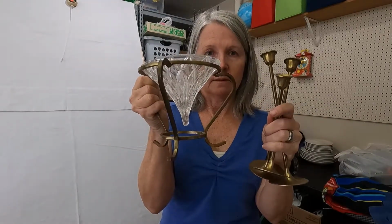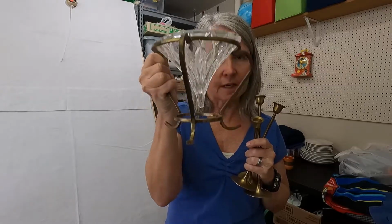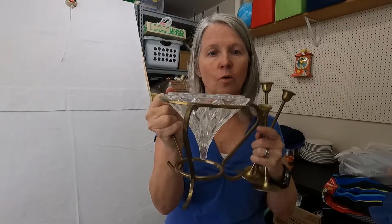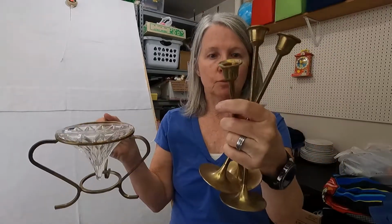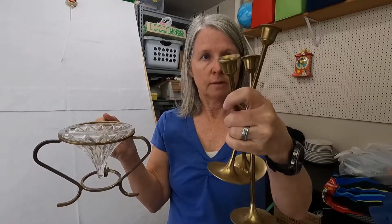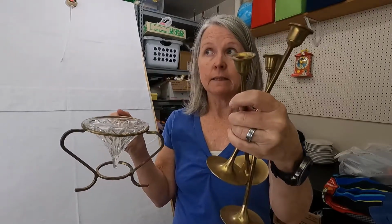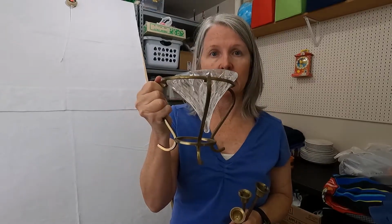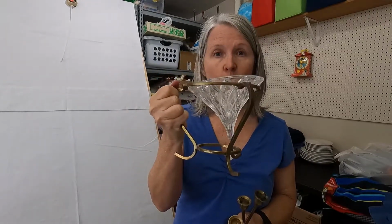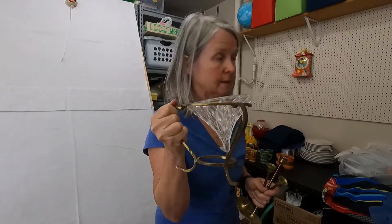So these 2 may end up in our vendor's booth just because I don't have a pair for them. And brass. Not quite sure about this. I'm thinking maybe a floating candle thingy, but not sure. Or it's missing something and it was domed. And then 3 of the graduated candlestick holders. Probably, I want to say $15 for the 3. I don't know about this one, but I'm hoping $20 to $25. That's kind of been my norm for brass.